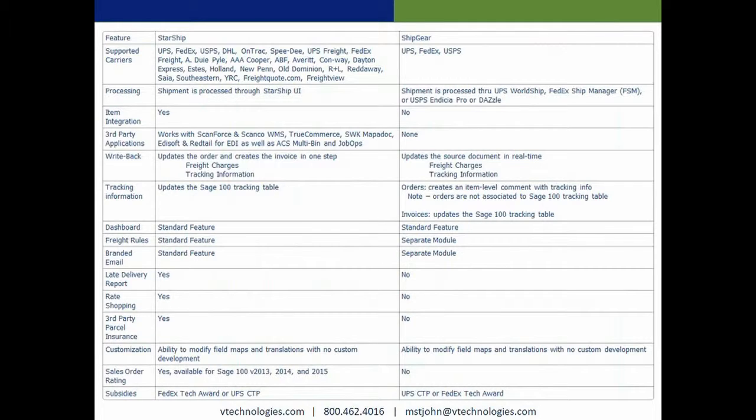When I ship with StarShip, the write-back will update and create the invoice inside of Sage, and it's going to write my freight charges and tracking information into the correct tables inside of Sage. With ShipGear, it will update freight charges and tracking information, but if I'm using a sales order as my source document, it is only going to update and create a comment line on the sales order with the shipping information. If I do use an invoice, it will actually update the Sage 100 tracking tables. But again, that's only if my source document is an invoice. And StarShip automatically, regardless if I'm using an invoice, a customer, or sales order number, is going to put all the information into Sage's tracking tables.